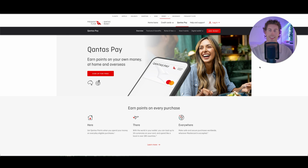So to kick things off, let's start with the foundation of this strategy, which is earning points off the money that we're going to be spending. You've got 2 options. Number 1 is you can get a points earning credit card. I'm not recommending you go out there and get credit cards, but if you do have an existing one, or if you want to do your own research and decide to use a credit card, then that's for you.